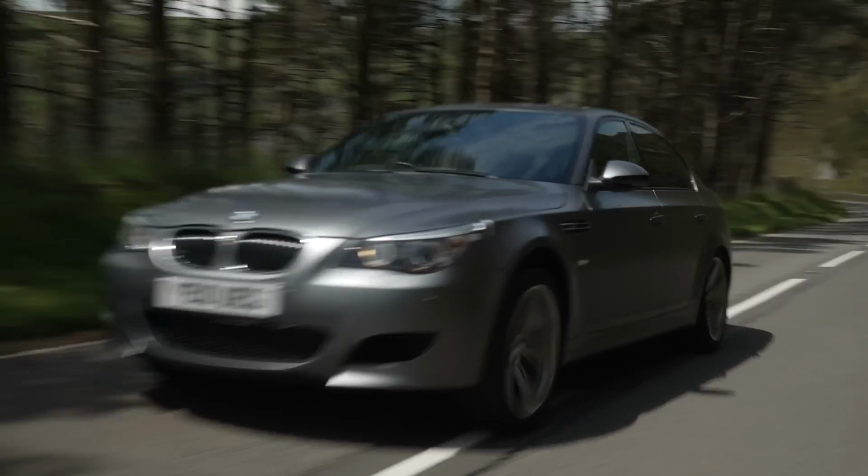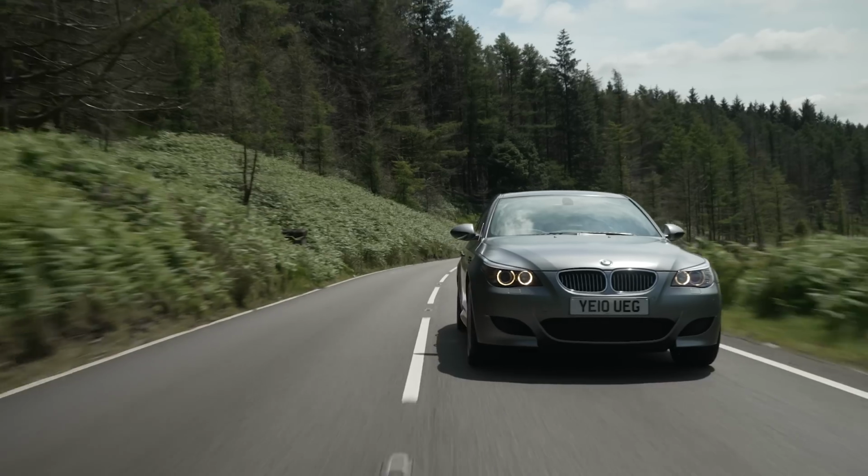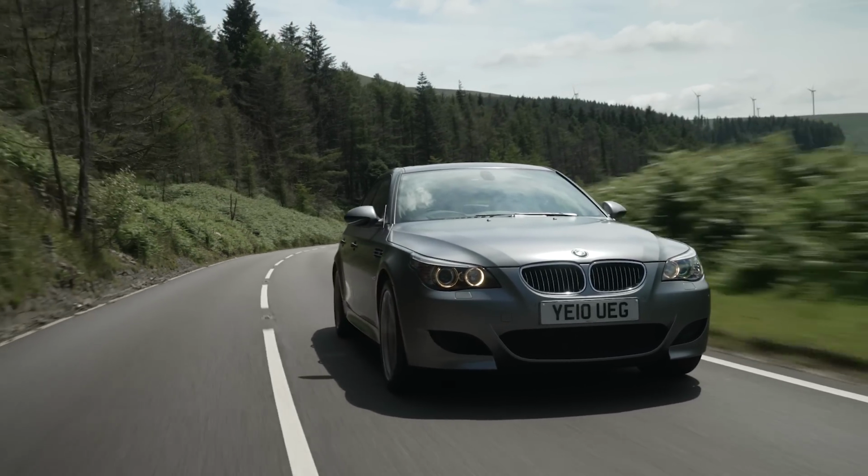Because of the grip, because of the body control, it does get from point A to point B very, very fast. And it feels quick in a straight line, up at the top end through 6,000 RPM. It is a great M5, this E60.